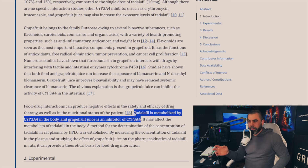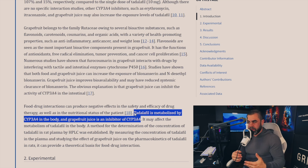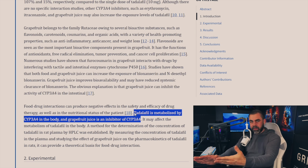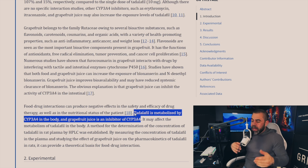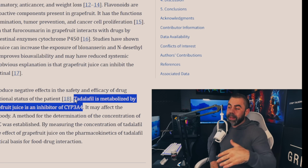It is an inhibitor of CYP3A4. So you take tadalafil, which your body uses CYP3A4 to metabolize, so ultimately clear it out of your system. Grapefruit juice, or Naringin in this case, inhibits CYP3A4 to some extent, for some degree of time. I think the half-life is pretty short, but it still does it pretty powerfully. And then you don't metabolize that tadalafil or Cialis as quickly.